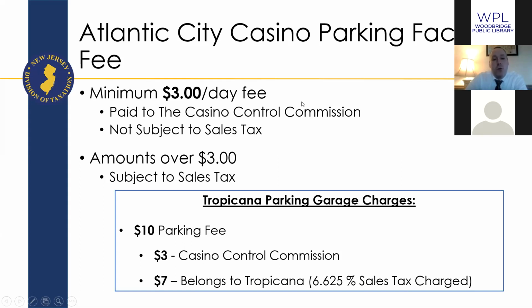So let's just go through it one more time. I know it doesn't apply to a lot of you, or probably any of you, but I just like to explain things thoroughly. In this situation, you go to park, $10 parking fee. In addition to that, because you're in Atlantic City, you have to charge the $3 Casino Control Commission fee. No sales tax is to be charged on this $3 fee.